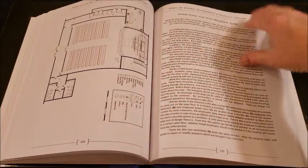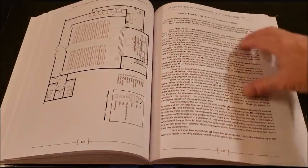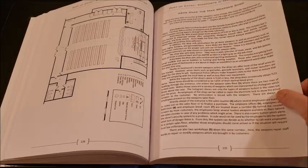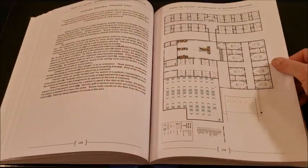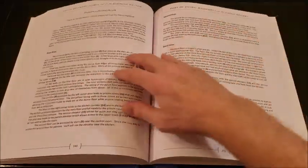Arms Make the Man Weapon Shop. I love the name of that. Arms Make the Man. You're not a man if you don't have our weapons. That's outstanding. Howard Central Trauma Unit. Oh, many spacers are familiar with trauma units. And then the Plasma Nightclub.